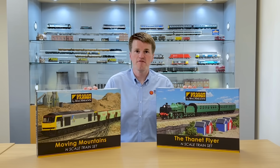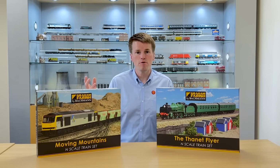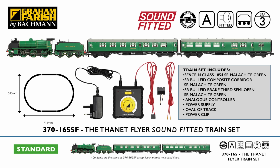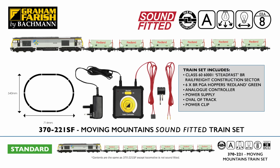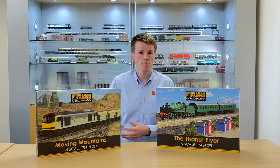A special feature for these 2 train sets, the Thanet Flyer and Moving Mountains, is that they'll be available with sound fitted or without sound fitted. So our sound fitted train sets will have a locomotive which is fitted with a DCC sound decoder and an analogue controller, really highlighting the benefits that analogue users can get from our sound fitted locomotives. Obviously, if you wish to move on in your model railway hobby and move to DCC, then those locomotives will be ready for use on DCC, where the full sound effects suite can be enjoyed.